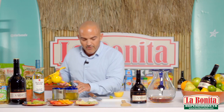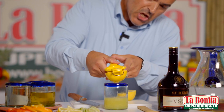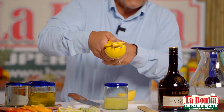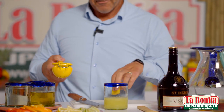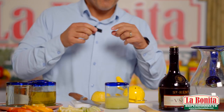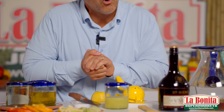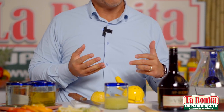okay? Now I have a little bit of juice here. I'm just gonna add a little bit so you can see how it comes out. You don't want to over squeeze the juice. If you do that, what happens is you start to get some of the pith and the oils that make the juice even more bitter than it already is. So don't over press it, just take what the lemon gives you, okay?